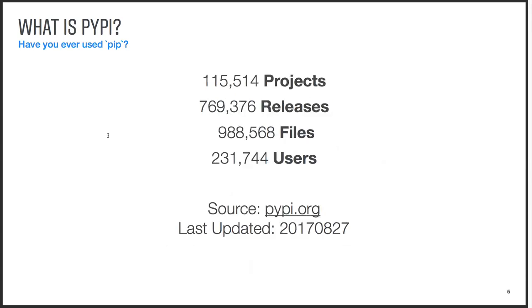Numbers I pulled on the weekend: there's over 115,000 projects. A project is like Click or like PyOpenSSL, et cetera. There's 769,000 releases, so that's a lot.